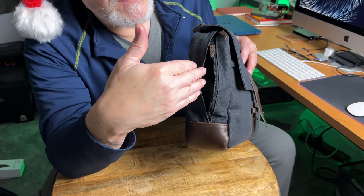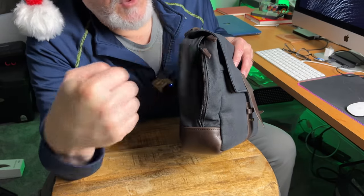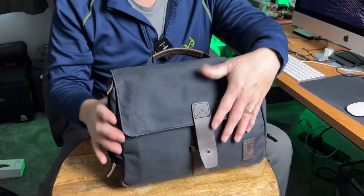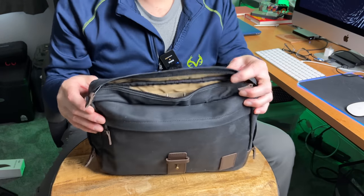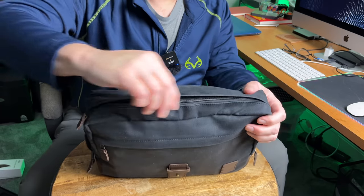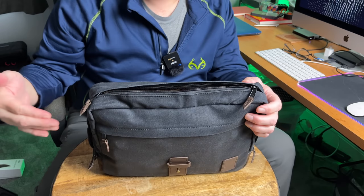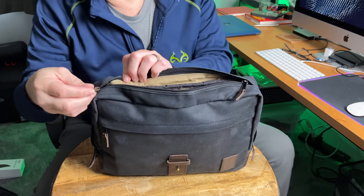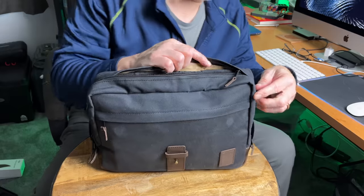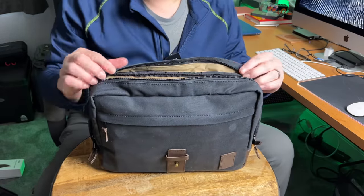So you could have this in your vehicle. You could have a holstered weapon in here and then pull that out quickly. So you've got access to the sides. And then when we open this up, of course, nice heavy duty zippers that open and close very easily, very smooth. They have little leather pull tabs on them, which is great. And then they go all the way down the sides, but not open all the way.